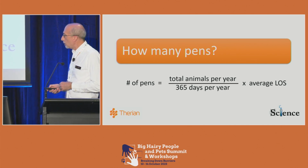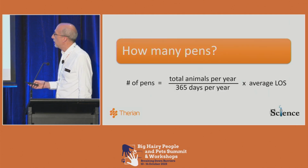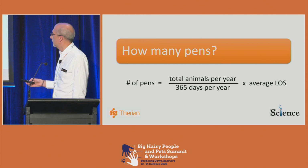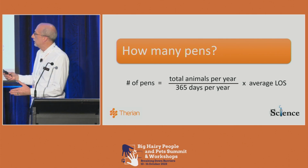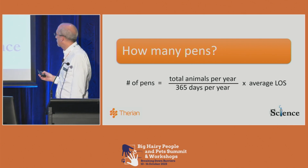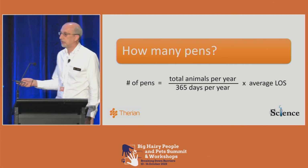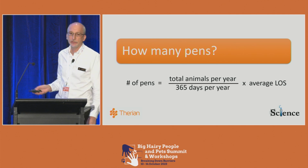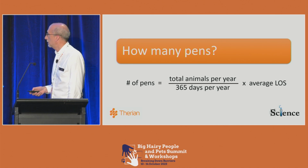Okay, so when we look at this, the number of pens that you need can be calculated based on the total number of animals per year divided by how many days there are in a year. And this gives you basically how many animals per day you're dealing with, and then multiply that by an average length of stay. Okay, this is science. This is just basic math. How many animals per day do you have to deal with, and how many days are you going to care for that animal in whatever that specific situation is that they're going into?